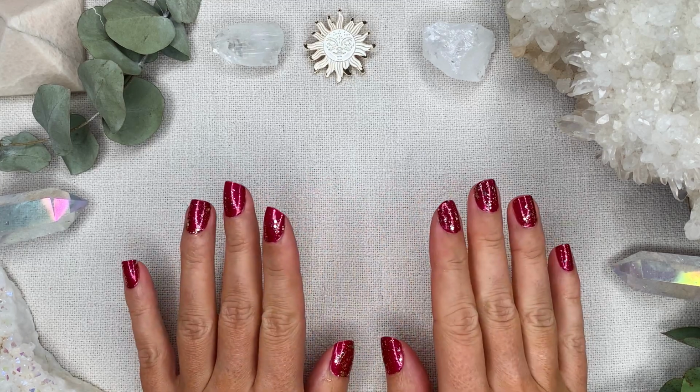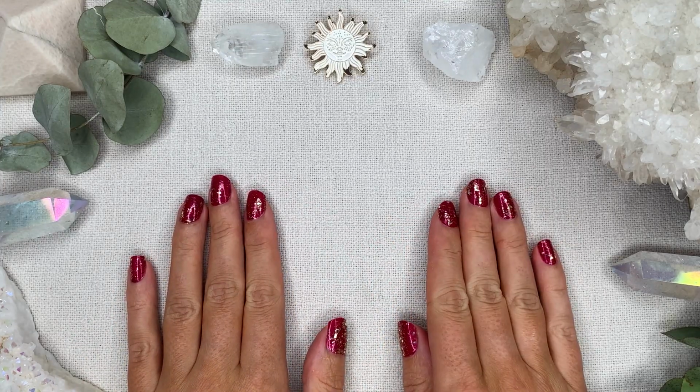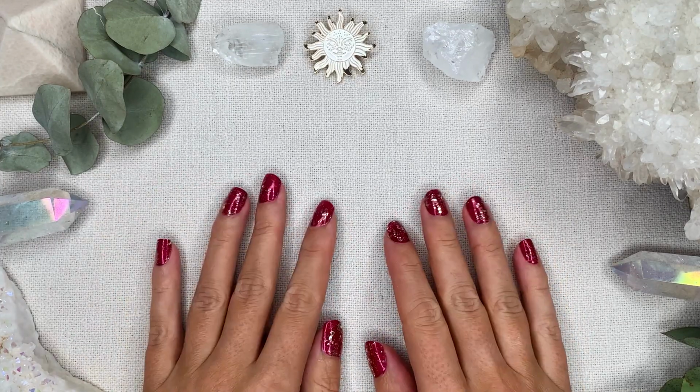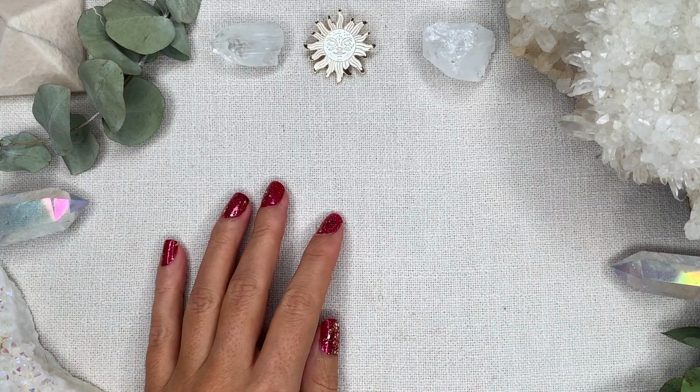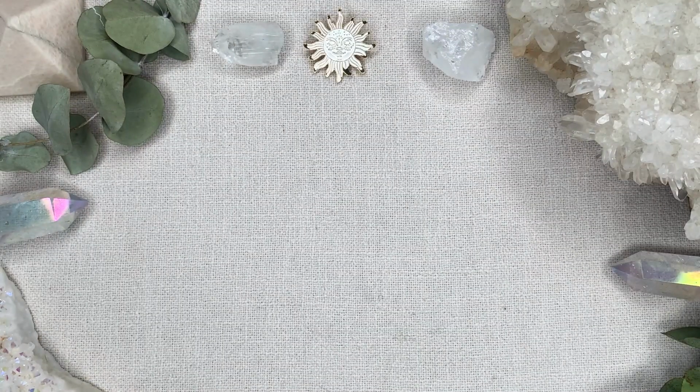So as I mentioned in the intro, it doesn't include my daily decks, it doesn't include the new decks I've gotten this month, it's just the other decks I decided to work with. So I'll start with the Dreamy Moons Tarot. This was the tarot deck.